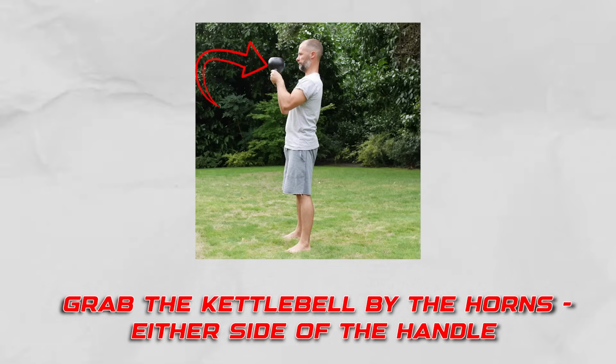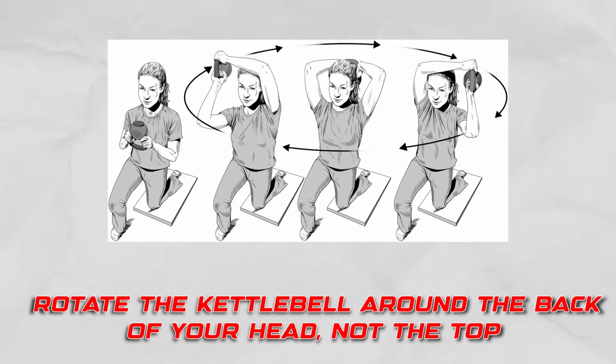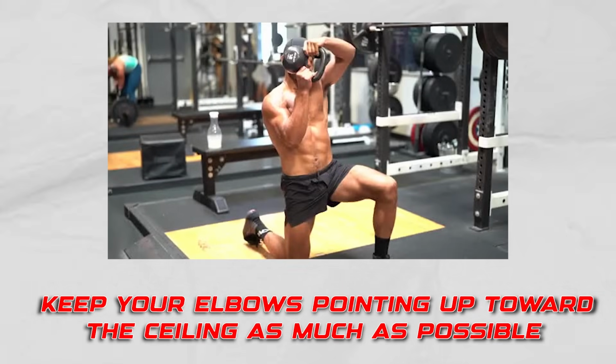Grab the kettlebell by the horns, either side of the handle. Hold it upside down at chest level. Rotate the kettlebell around the back of your head, not the top. Keep your elbows pointing up toward the ceiling as much as possible.